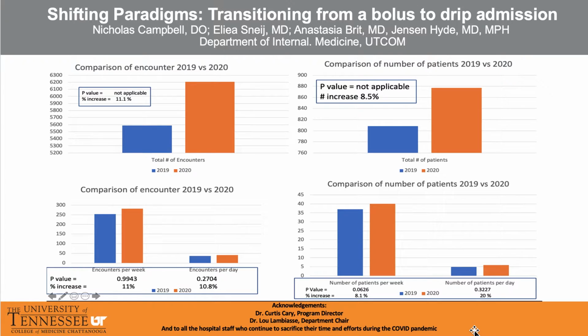In the top left corner, this is a comparison of total encounters. Encounters were determined by patients seen on a specific day. So, for instance, if a team saw 14 patients, then that day there would be 14 encounters, and these were tallied up every day throughout the time period. It looks like 6,200 in the post-intervention arm versus 5,600 in the pre. In the top right corner, this is the data that was mentioned in the results, of the nearly 880 patients in the 2020 post-intervention arm.